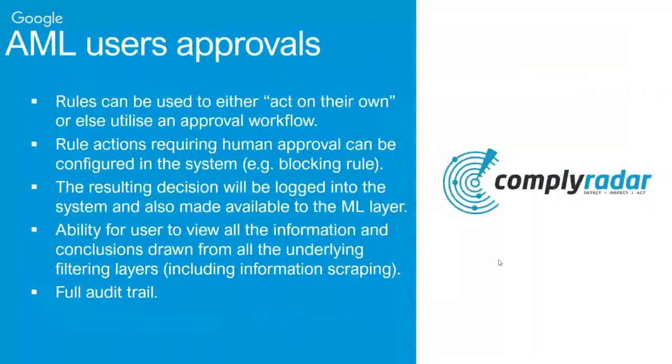Yes. And then we said that at the end, we still always suggest that there is an AML human involved. So rules can be used so that we can act immediately, because there are certain rules where you say, if this happens, I don't really need to involve a human.